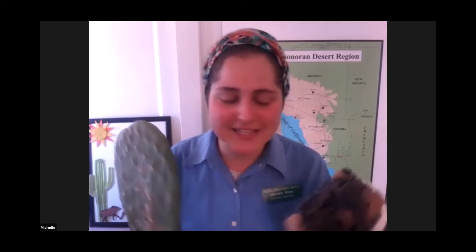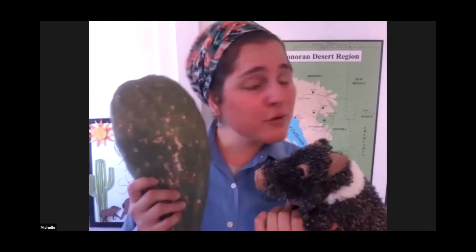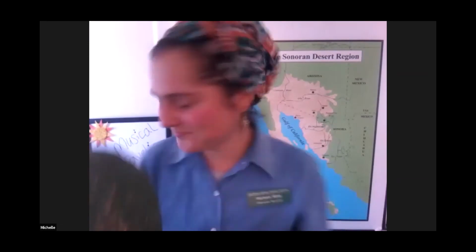What about the spines? You don't have to worry about the spines of the prickly pear because, as a javelina, you have a real tough snout and a real tough leathery mouth. So the spines don't faze you. And the water is so nice on the inside too. It's a great resource for you. Even though most animals cannot eat the prickly pear because it makes them sick and gives them a stomach ache, javelinas don't care. They can eat that prickly pear cactus and they're fine.